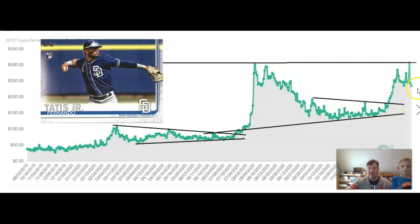Then you buy, but you may see some buying start to pick up in this area. It could continue to make its way down. We'll see how that goes, and we'll monitor it for you. Check in with us every Friday or Saturday. But for now, with Fernando Tatis, tread lightly if you already have them. You want to trim a little. This is kind of a decent area if you want to pick them up. I would say see what happens on that.